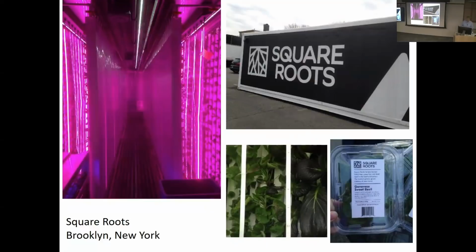A large focus of Square Roots is training new growers in entrepreneurship. So they annually bring in a class of 10 new grower operators, and each one is responsible for a shipping container and does everything from seeding and transplanting and harvesting and packaging to actually bringing the product to market and developing the market for their product.